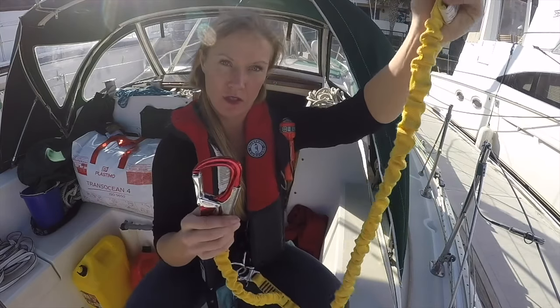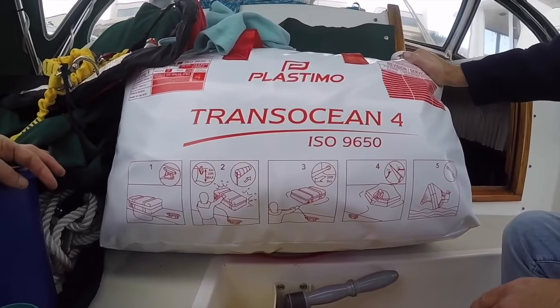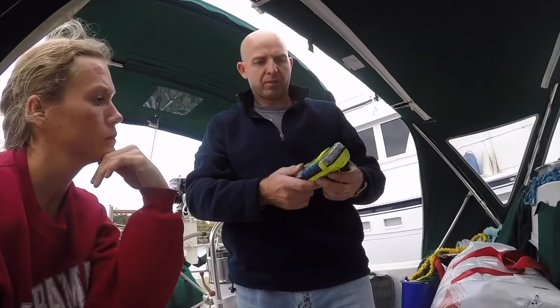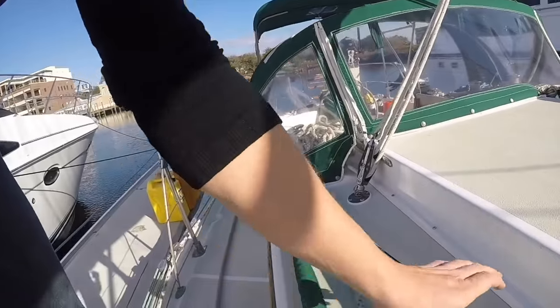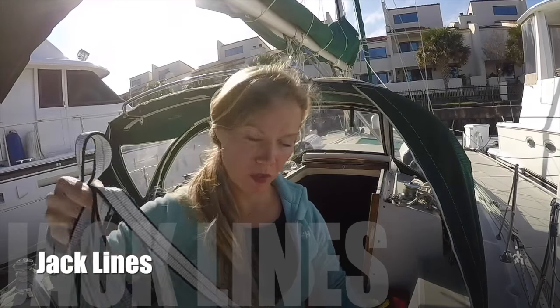Let's talk safety gear, because we have a lot of cool stuff on the boat that helps us voyage safely. Some gear designed to help keep us on the boat, other items help get us off the boat if need be, and some really cool electronics to contact the Coast Guard or rescue personnel in case of an emergency. Let's start with the jack lines. And we have two that we'll set up, one on port, one on starboard.